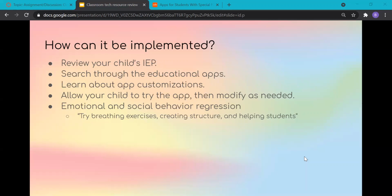They may want to download a few apps and try them out themselves before allowing their student to try. They should watch video tutorials on how to customize the app you picked and explore all the setting options. Some tools may not work for every student based off the accommodations that they need. You should also modify the app as needed.